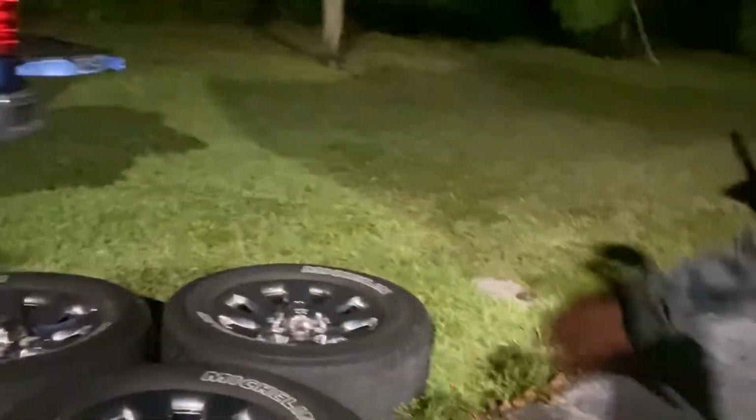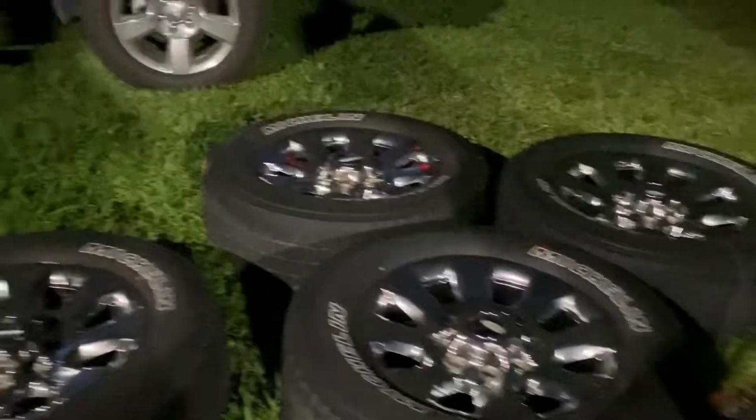These are for a Ford. I don't know why. You got the wrong bolt pattern, my boy. These are 8 lug. You got 6 lug. Well, I don't know, dude. You got to work it out. You got to watch the whole video.